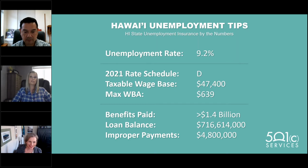Yeah, absolutely. So first and foremost, in order to protect their employer account, they want to absolutely protest the claim. That's either responding directly to the state agency, or if they have a third-party administrator like the trust or a claims management program, they want to let them know right away so that they can get that claim protested.